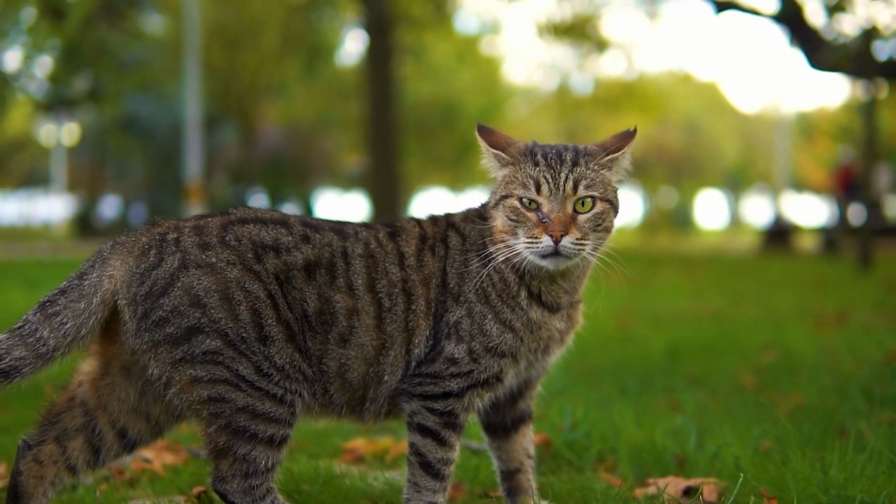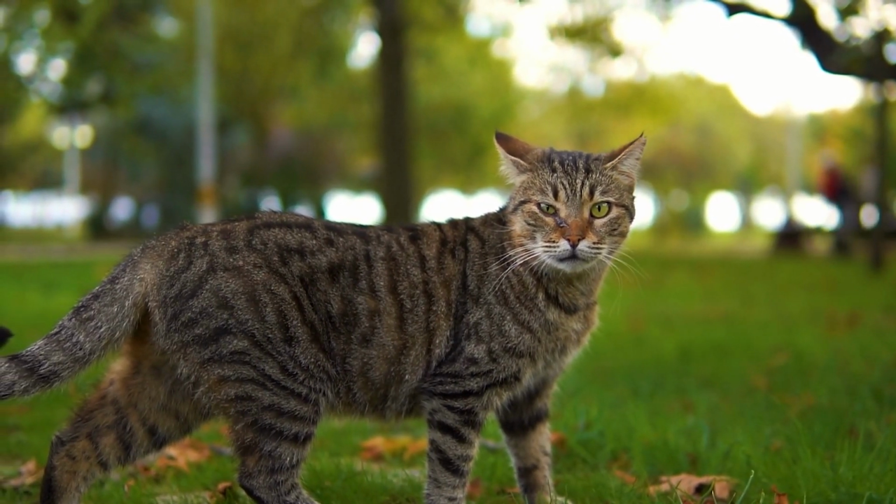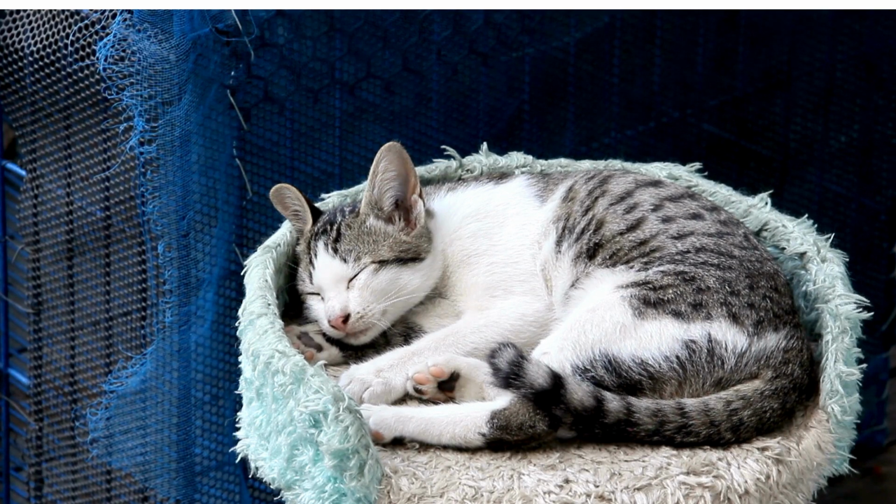Precisely. And anytime you notice any changes in your cat's behavior or health, increased thirst, lethargy, anything that seems off, always err on the side of caution and call your vet. Don't wait for that scheduled checkup.